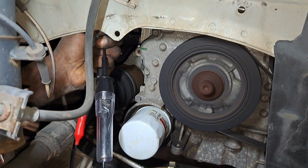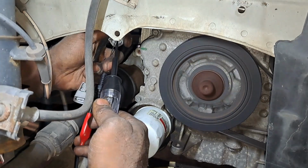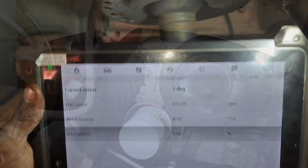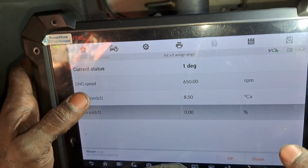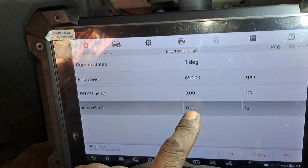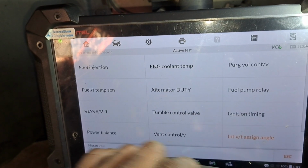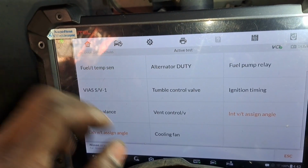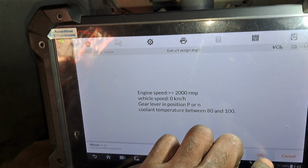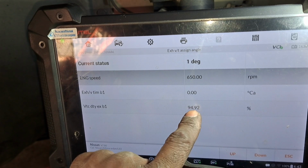And this doesn't even show a percentage, so it just doesn't want to command it. So this is what it looks like on the intake side. I cleared the codes and it's not sending any percentage for command state for the solenoid. Now if I go to the exhaust, if I go up or down, look, it sends a command state.